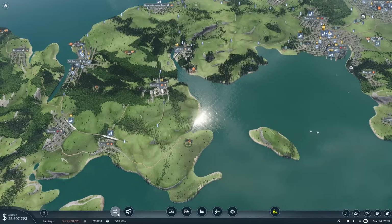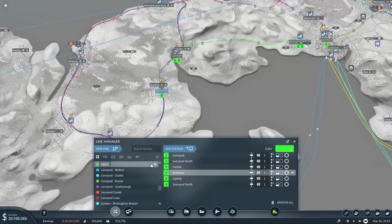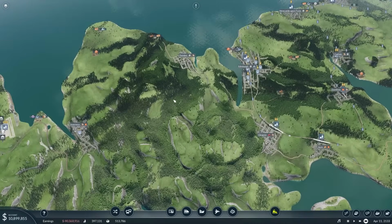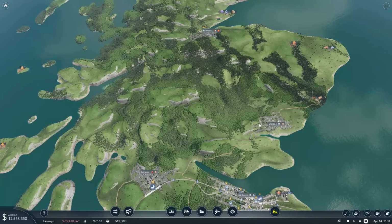We'll do that now while it's quickly in my head. So it's Liverpool to Ayr. Very nice, very nice. Once we get more passengers transported on that, we should see some big improvements with how many people are utilising this loop. We still have to connect other cities up as well.